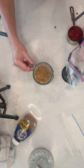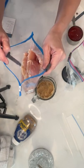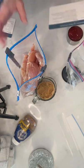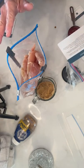Okay, meal number 2 is the Hawaiian grilled chicken. Can y'all see that? Hey, Catherine, I'm so glad to see you guys on today. Thank you so much for hanging out with me this morning. So I've got 2 to 3 pounds of boneless, skinless chicken breast. We love this one, so I'm super excited to have this one done.